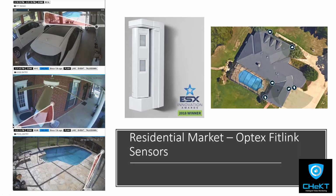Some other illustrations of how the unit can be used is on residential property, where you might have high-end residential and you might need to use some sort of outdoor curtain or beam detection. This is just a real simple, inexpensive product that creates a 16-foot beam that you can use to cover pool areas, porches, backyards, that when the alarm panel is armed, this would trip and create video for the operator.